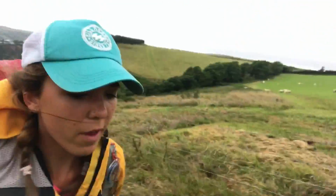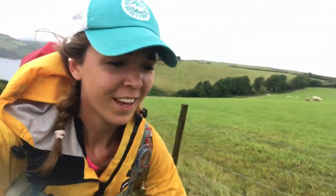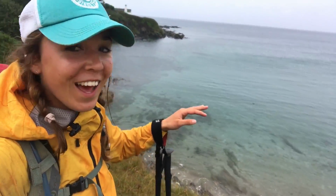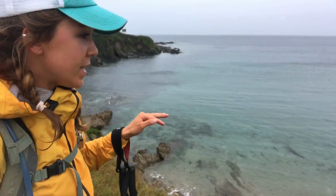Just leaving Gorran Haven, got another 13-14 miles, should be okay. Even in the rain, the water is just so beautiful and clear. It's just such good quality down here.